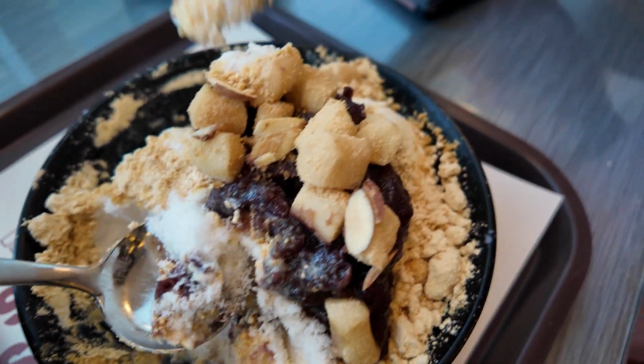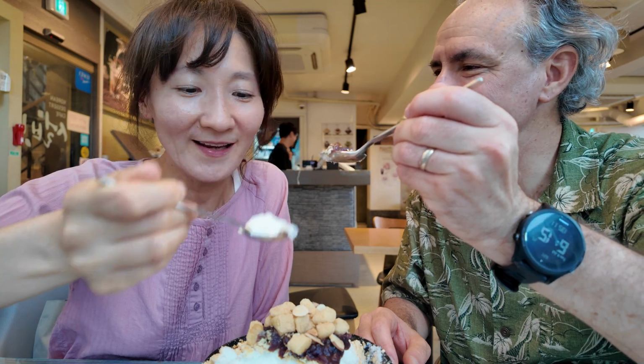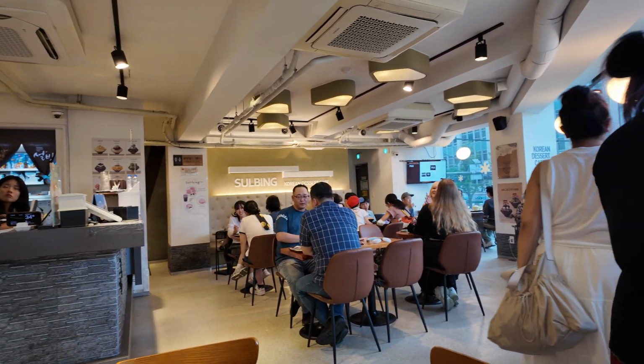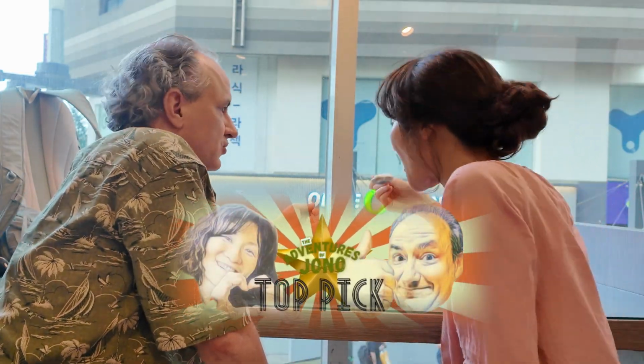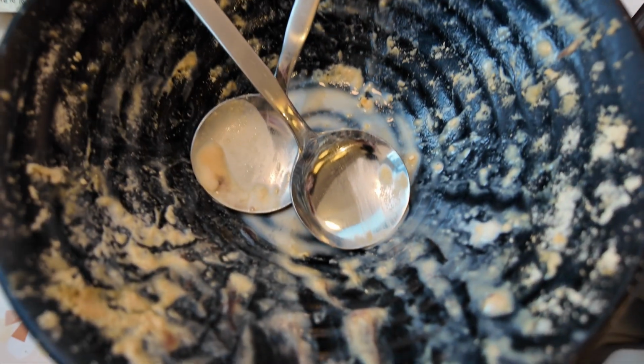The red bean, even if you're not a fan of red bean, it's not too overpowering here and blends nicely with the other flavors. These days, you can find newer, fancier, more Instagrammable bingsu places, but you'll pay 2 to 3 times more for a bingsu that's not as delicious as this. Sulbing is the place Koreans go back to over and over again.